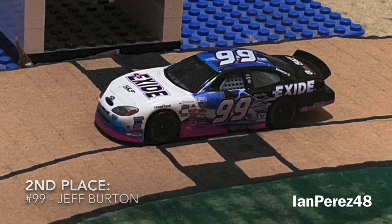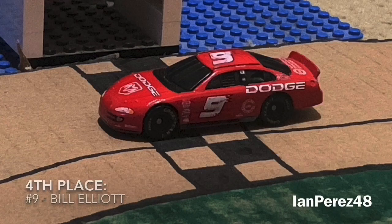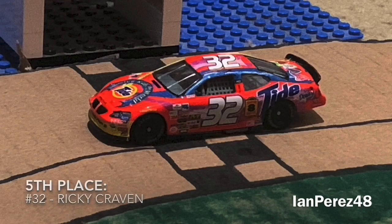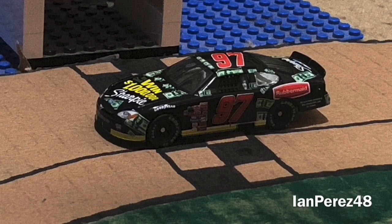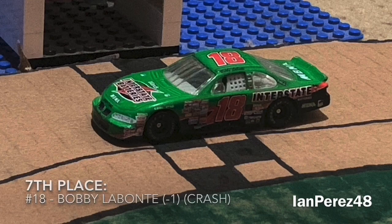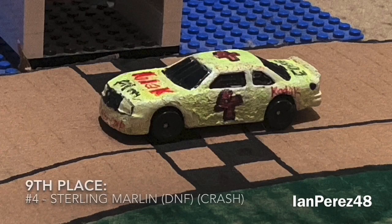Second place goes to Jeff Burton. Third place goes to Jerry Nadeau. Good run for him. Fourth place goes to Bill Elliott. Fifth place goes to Ricky Craven, a quiet top five run. Sixth place is Kurt Busch. Seventh place is Bobby Labonte, who finished the race a lap down. Same with Mark Martin, finished eighth. They both finished the race a lap down.